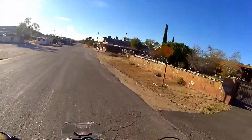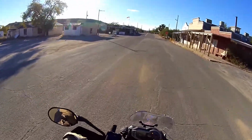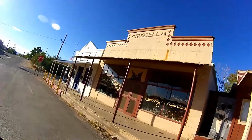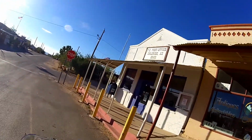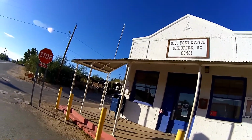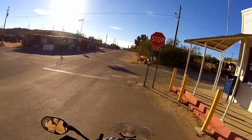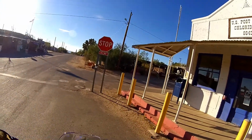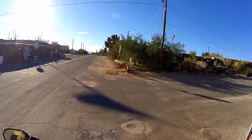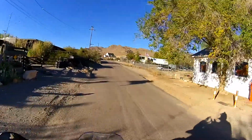Coming into downtown, it's kind of an artistic community. Many of the buildings are from the past. There's a 1928 post office in this ghost town that still operates. It's turned into an artistic community. There's lots of artists here. I'm assuming probably a great place for retirees. There's an RV park on the outskirts of town.